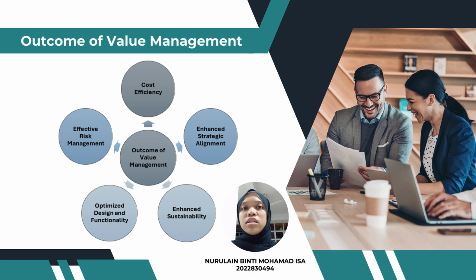Next is enhanced strategic alignment. It guarantees that all projects and activities are strongly related to the organization's overall goals and objectives. Organizations can connect their activities to accomplish long-term strategic aims and systematically identify important value drivers through the value management workshop.